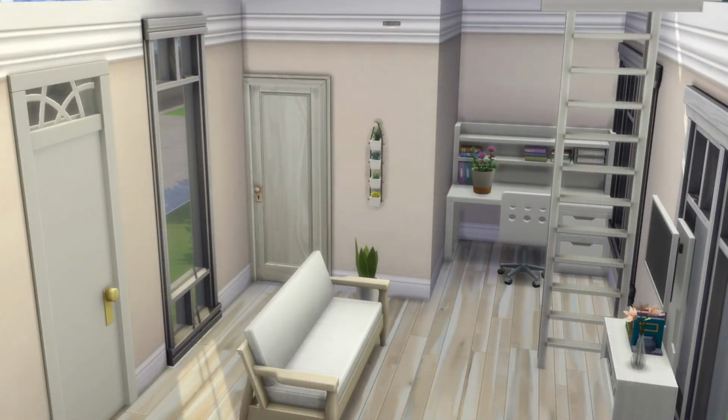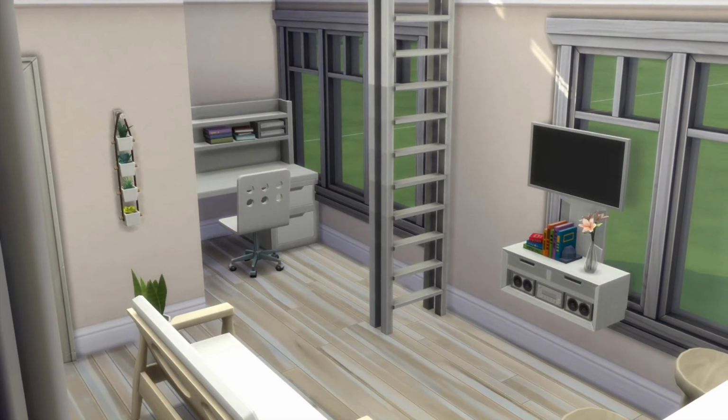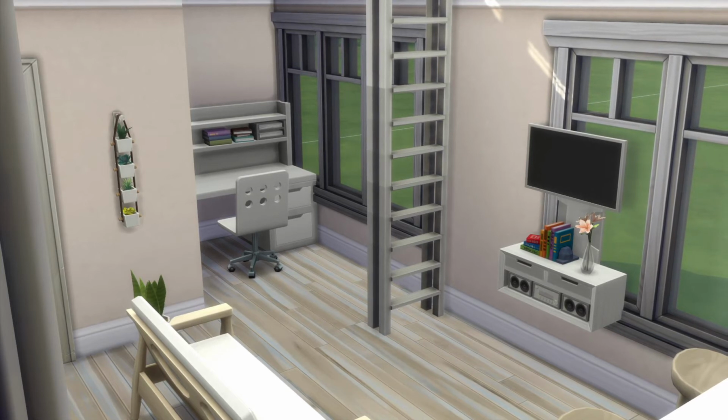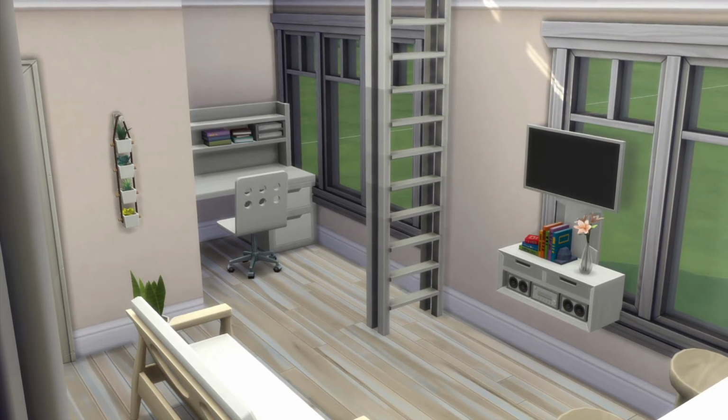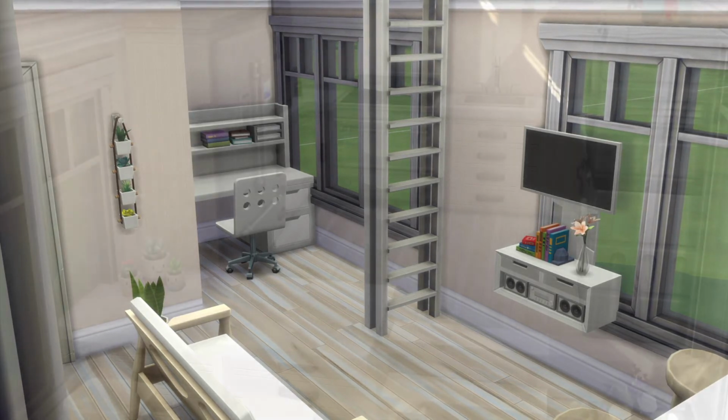Here's a picture of the living room and the little office area that I put in. And again, it's pretty minimalistic. I really like the light coloring, and the house just feels really airy and nice. Here's a slightly different angle of the living room, and I didn't even realize that I hung the TV on the window. It's fine. I didn't even realize that though.